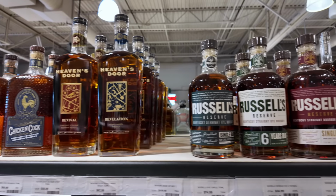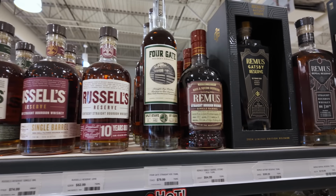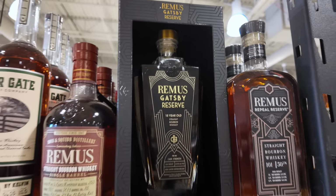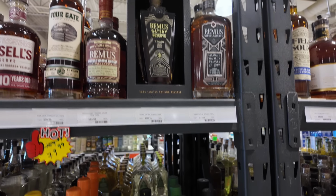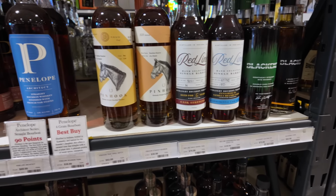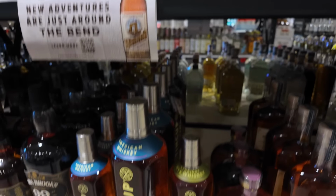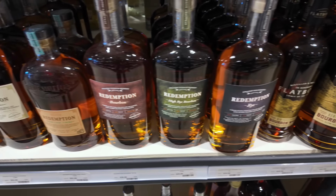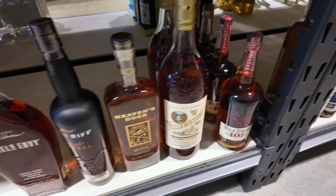And our Heaven's Door. And Russell's. And look, they got a 4-gate. Remus and a Gatsby. Gatsby's really nice. So they've got here, they got 3 different Remuses. We've got Blackout and Red Line, Penelope, Tin Cup, of course, a nice selection of Redemption, and some more Overflow on the bottom.